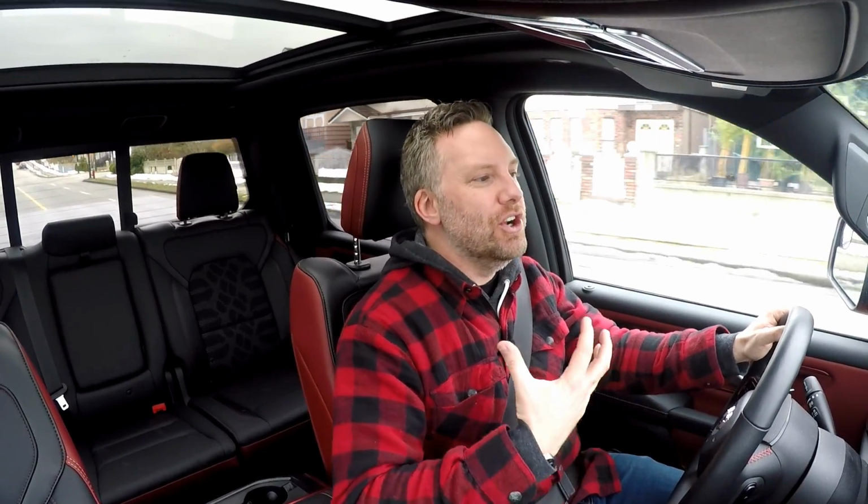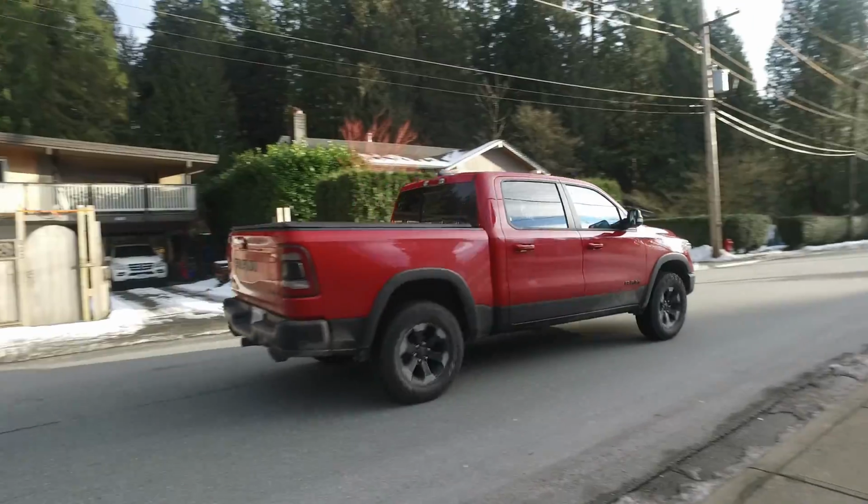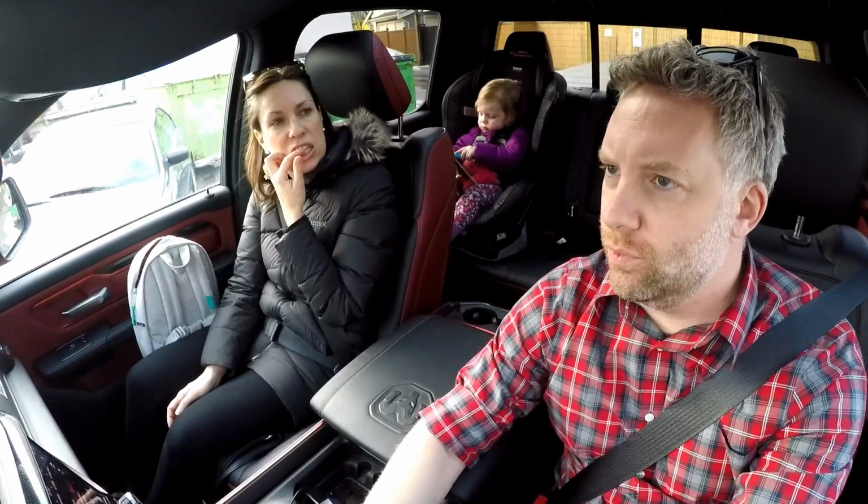You just know that you're never going to be held back by crappy weather or not having enough room for all your gear or for all your people. So all of that is awesome. It's just really, really usable. But of course, there's a trade-off for all of that. Try parallel parking this thing on a street downtown or in an underground parkade. I mean, yeah, it's doable, but it's gonna take you some practice, and be prepared for a few door dings.